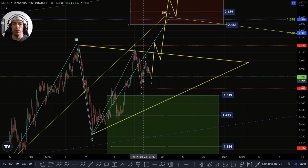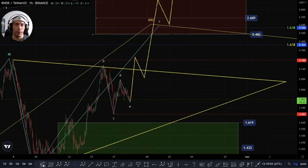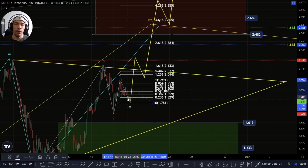We would have to argue this is a 1-2-1-2, and then we'd actually want to break back above this high point here and start to get some bigger impulsive movement to the upside. So if we're looking at the triangle, what we'd want to see is a nice clean move off of the current structure above this $2.13, and we want to see that basically play out and push to the upside here with good five-wave structure.